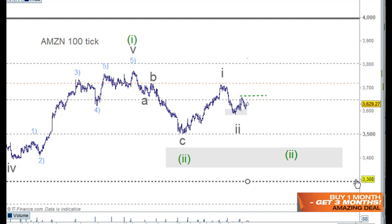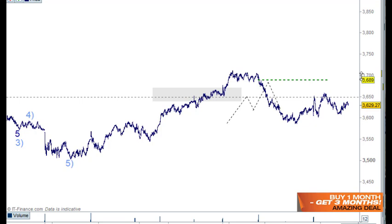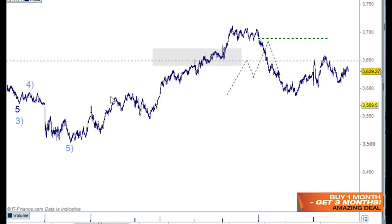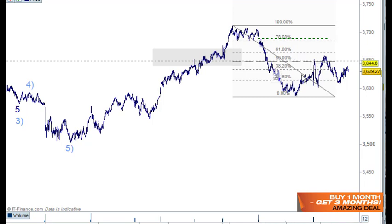Let me think about this for a second. Let's just go to 100 ticks. Let's go to 10 ticks and pick it up from 3,500. It looks like 5 waves. So that also looks like 5 waves. That also looks corrective there, doesn't it? It doesn't look like it's impulsive at that point. So let's clean these up. What's that distance here for that? That's at 50-60%. So we can use that.